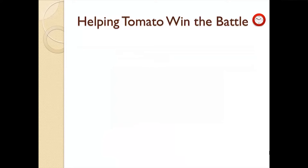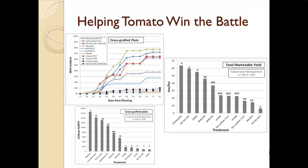So then, let's talk a little bit about how we're helping plants grow in the first place and to overcome this battle with this very deadly pathogen. So our previous work has established that there are resistant tomato varieties to this disease.